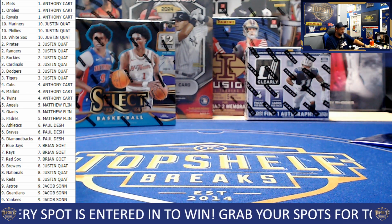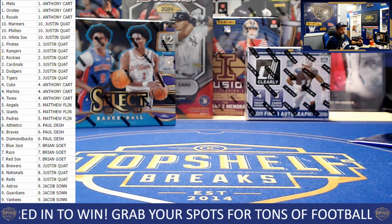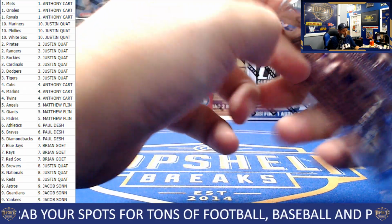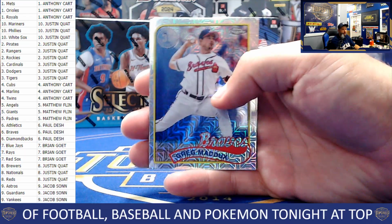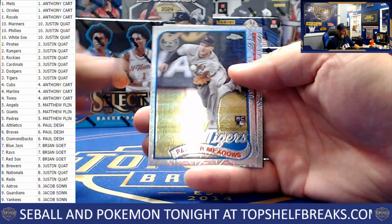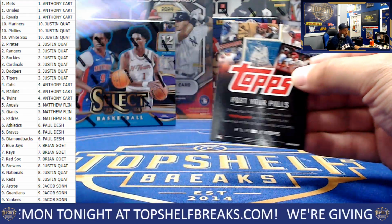All right. That brings us to our two bonus packs. See if we can pull an extra auto here. Greg Maddux, Zaidan Rafaela, Parker Meadows, and Hanley Ramirez. There's a throwback.